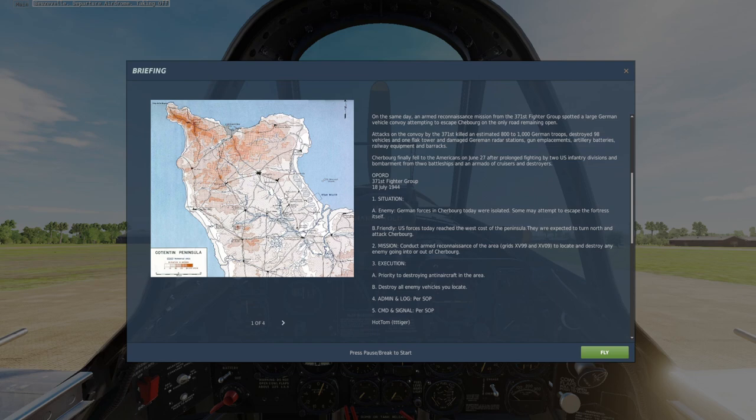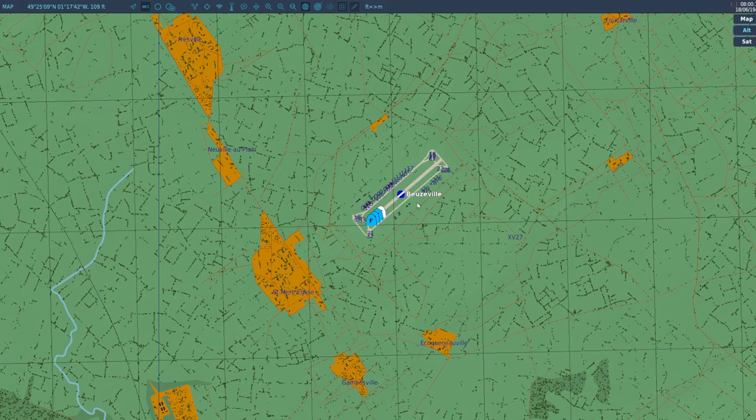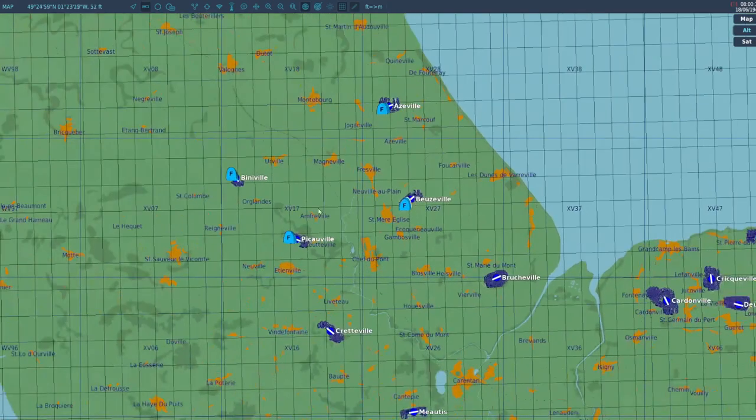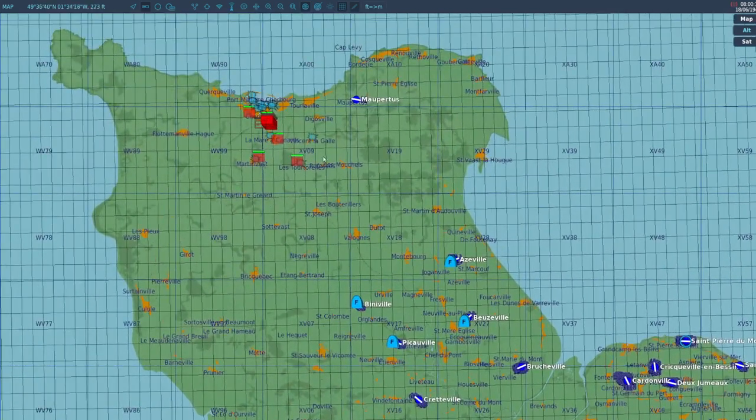We're going to fly up here, check out the situation. If there's stuff around, take it out. Here are our priorities. Priority: destroying anti-aircraft. Destroy all enemy vehicles you locate. Admin and log and command signal per SOP. We are taking off out of Beuzeville, and we also have three other flights. We're all going to take off, and we're going to form up over this little city here, Magnaville. And then we're going to head this way.